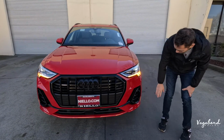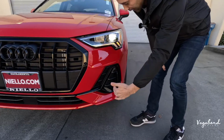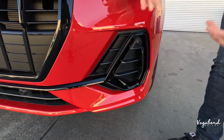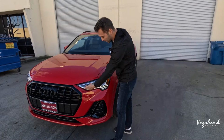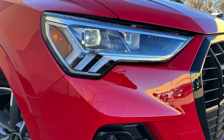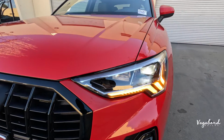Coming over to the bezel area, these are not live like air vents or anything, if anybody would like to know, just to add some character and sportiness to this Q3. The headlights, loving the Audi headlights, always did, with the black housing and that chrome going across. Just very Transformer high class yet techie feel inside that headlight.